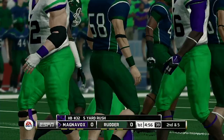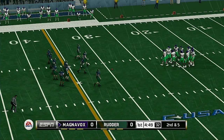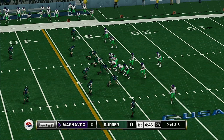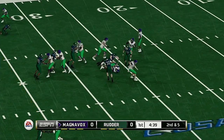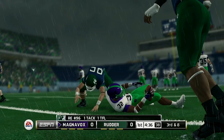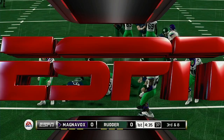Nice run, and he's brought down from their own 30-yard line. Second down. And he's taken down at about the 27-yard line. The offense couldn't get those linemen blocked, and they'll lose yards. Well, here the defensive linemen did a great job at sealing up the hole at the line of scrimmage.